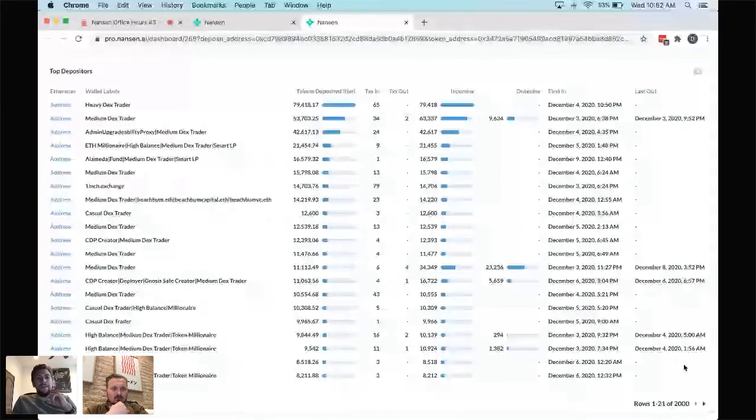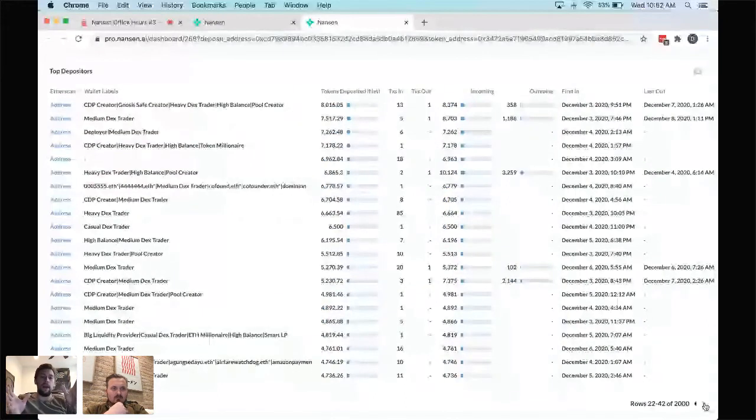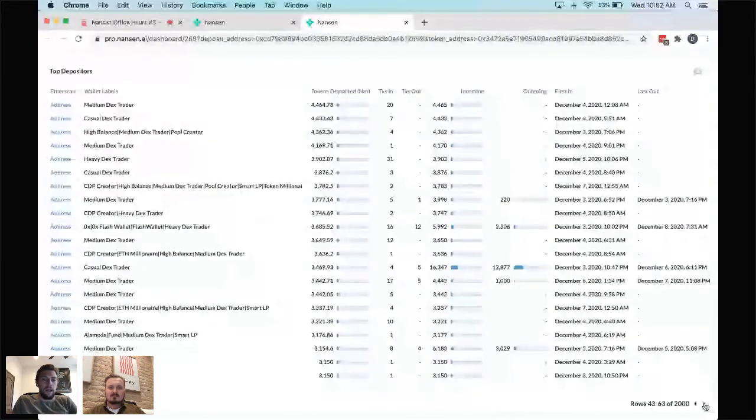And so the signal there isn't like, okay, Alameda's in this, buy. But at the very least, it's like, okay, smart money is looking at Badger DAO. They haven't completely dismissed it. They didn't immediately sell their token. So maybe something is going on there. Alameda again in another wallet. That's pretty interesting.